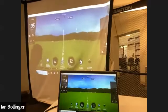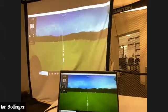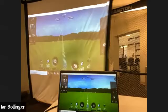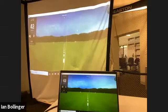If it faces a little more left, where does the ball go? It hooks to the left. If I come in and I swing the club and the club face is pointed to the right, it's kind of a good thing to say that it should go out to the right. Sometimes it does, sometimes it doesn't.